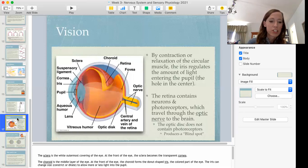All right, so let's turn our attention to vision now for just a few minutes. We do have a couple experiments in lab we want you to do to examine our visual sensory information. But first, we want you to know a little bit of anatomy about the eye.